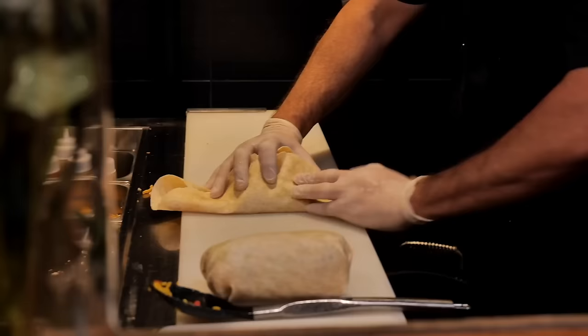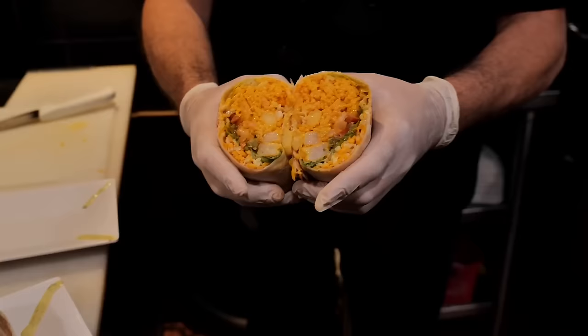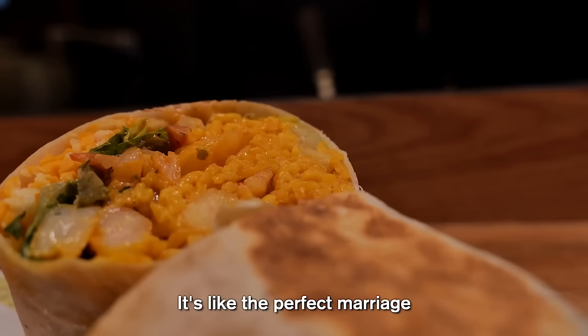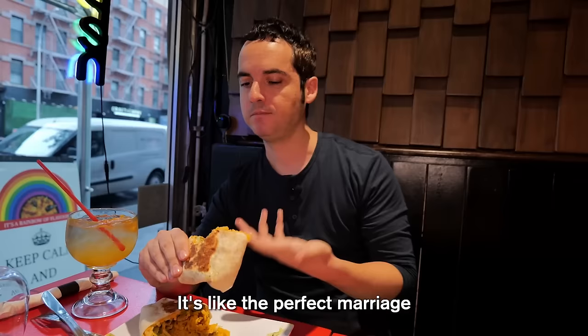What really does it for me is how unique it is to have a burrito shell with the paella rice. Never had that before, and somehow it just works out brilliantly. Love the flavor, love the chicken, so much going on. It's like the perfect marriage. Paella burrito, less than 10 bucks for this.